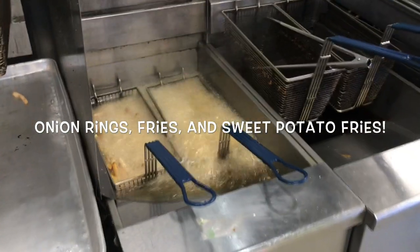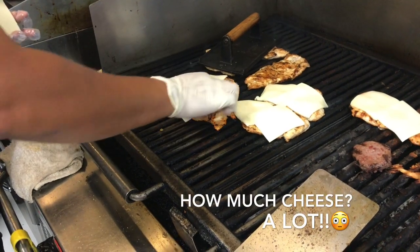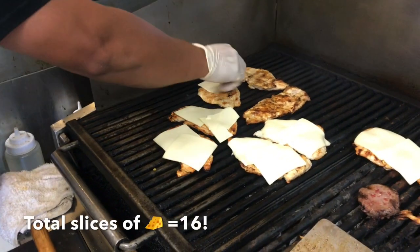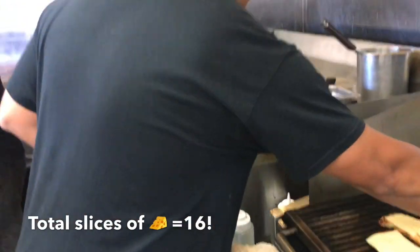Bacon, yes. Count it down, 16 slices of cheese total. Going light today on dairy. Thanks, man.